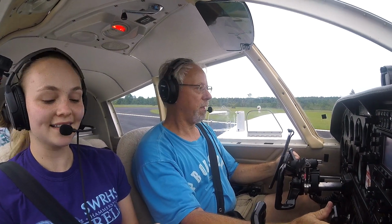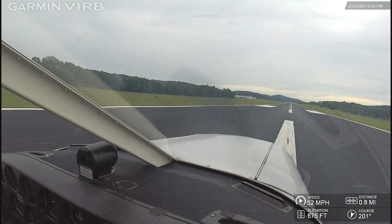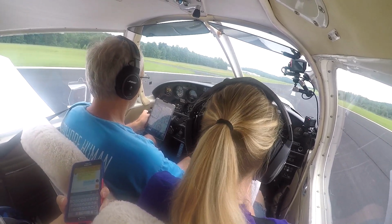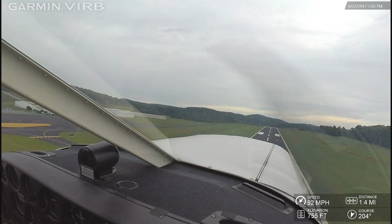Okay, gauges are all in the green. Airspeed's coming alive. That's 50, 60, and we'll just let it fly off. And we're off. Awesome.